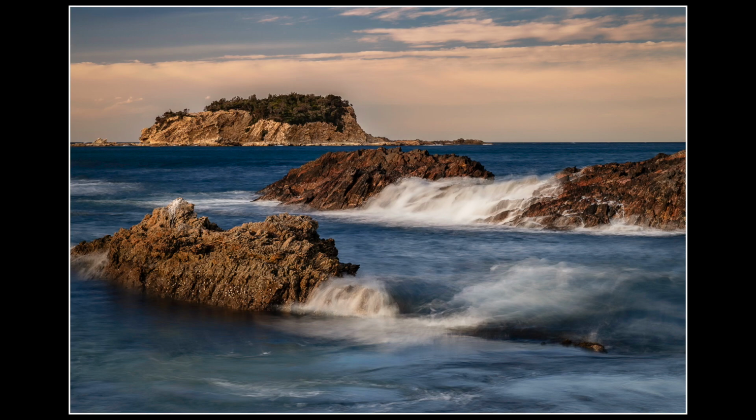This one a little bit further, I converted it to black and white. I'm still not sure whether I prefer the colour or the black and white, but let me know what you think in the comments below.